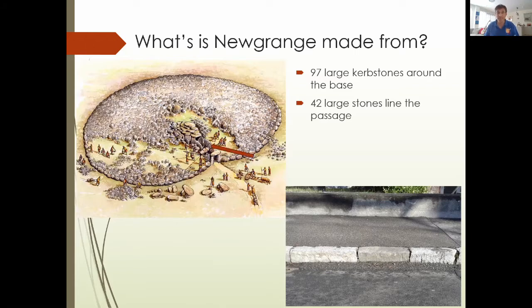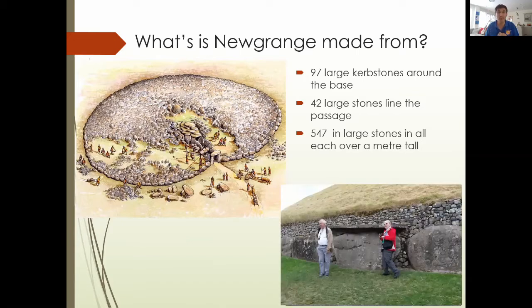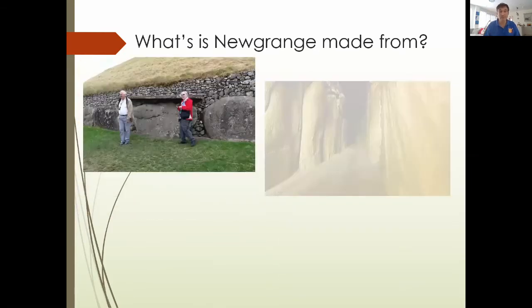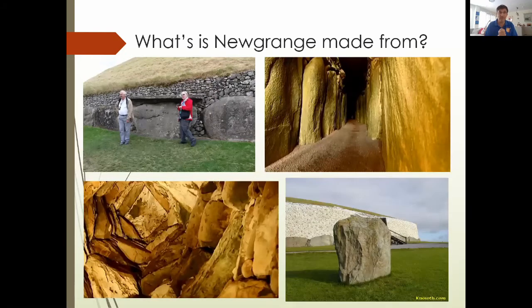There are 42 that line the passageway. And overall, there are 547 huge stones, each over 1 meter tall, many of them over 2 meters tall. That's my friend Professor Muiris O'Sullivan, a fabulous archaeologist, on the left there, standing outside Newgrange. Just to recap, these huge stones were used to make the curb that he's standing beside, the passageway, which is like a wall into the chamber, the roof of the chamber, which is called a corbelled roof, where all the stones are overlaying each other. And then there's a whole range of stones outside that are huge. So imagine 547 of these.